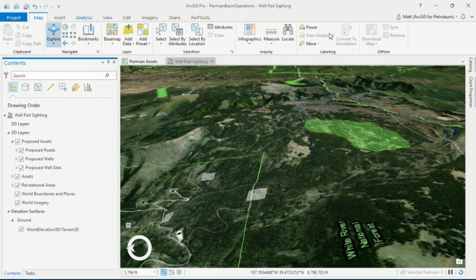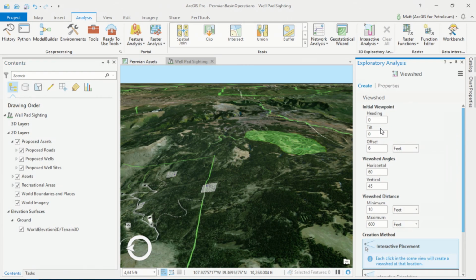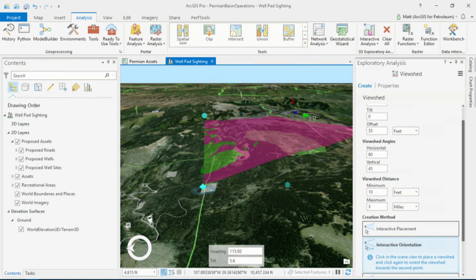Using interactive analysis, I can create a dynamic viewshed to visualize what's visible from my proposed well pad locations. I'll use a vertical offset of 35 feet to simulate any type of infrastructure that would be there, and I'll use a viewshed distance of 3 miles. I can interactively place and orient my viewsheds to ensure that I have the correct coverage on the sensitive recreational area.